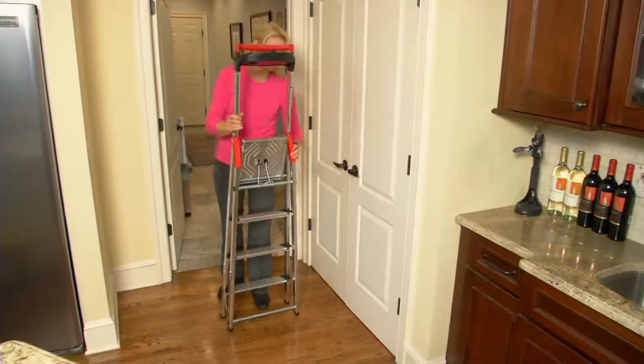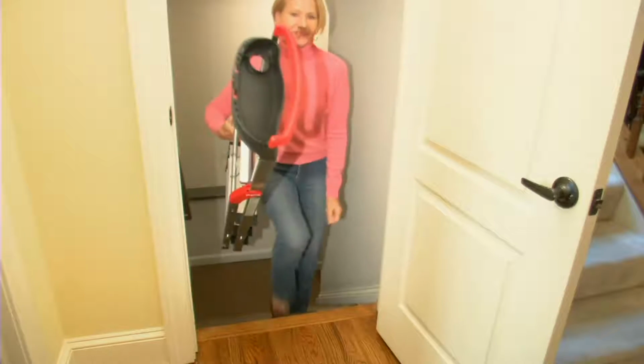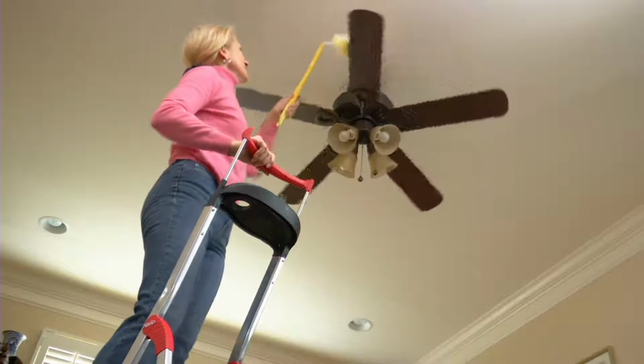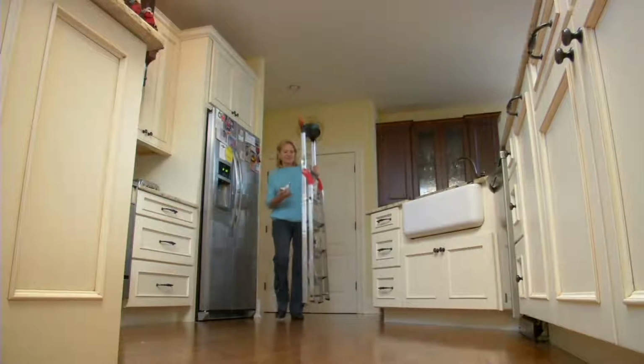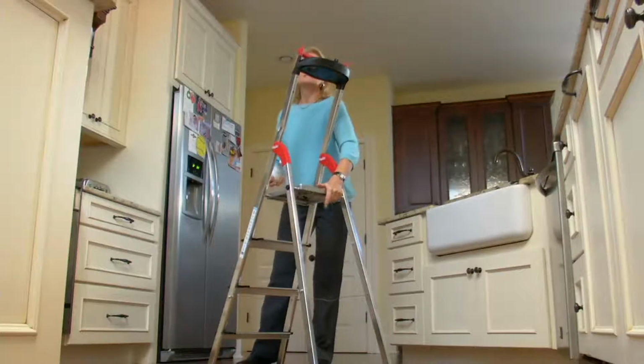And again, because it's 11 pounds, it's easily maneuverable, and anybody can use it. It holds up to 330 pounds. So whether it's you and you have a big, heavy item that you're carrying as well, it's going to support you, and it's made sturdy enough to do that.